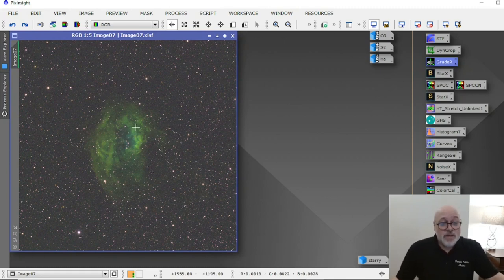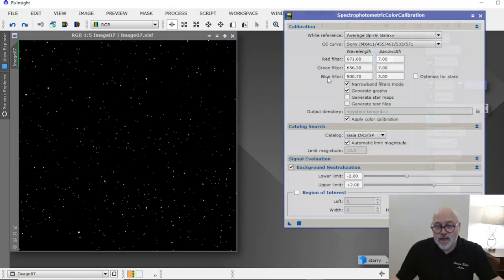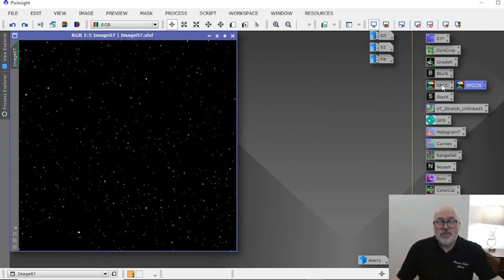Next up, I've gone onto BlurXTerminator, and just basically what you usually do with it, it sharpens and corrects any chromatic aberration from using the 72ED. Then I've colour corrected it. I've put a preview on for the background, and then used the spectrophotometric colour calibration tool. I've got two settings there: one if I'm using narrowband, to put in the wavelengths from my filters, and one for a one shot colour camera. It just saves putting it in manually every time.